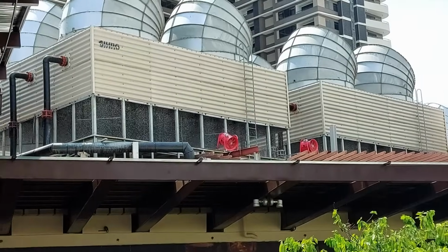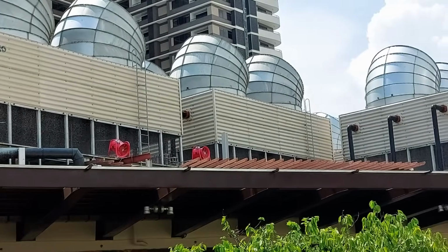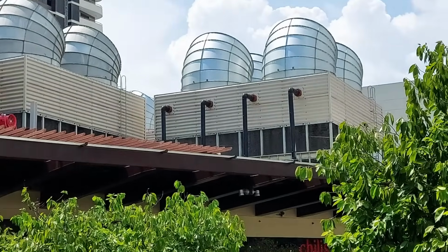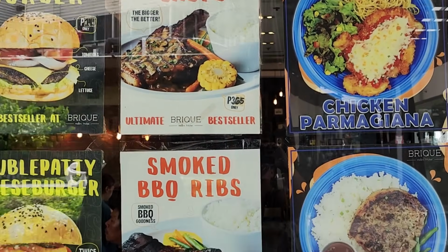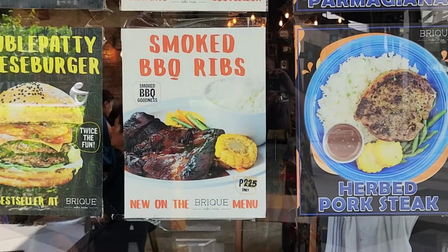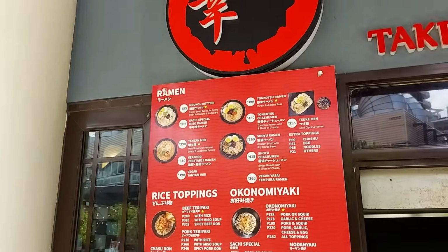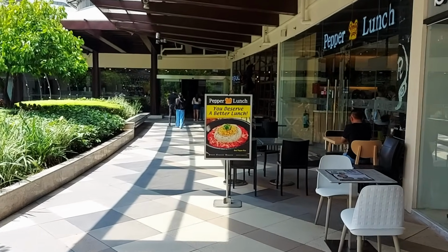Just a bit of functional stuff. They actually have water-cooled condensers for the air conditioning. That's pretty cool. Very cool. That's power plant stuff. Best ramen. They do ramens here. Well, apparently I deserve a better lunch. Beef pepper rice.